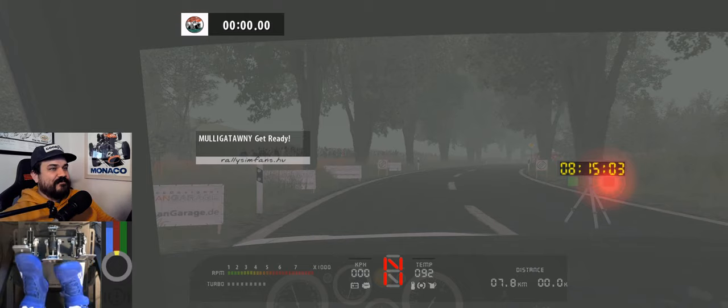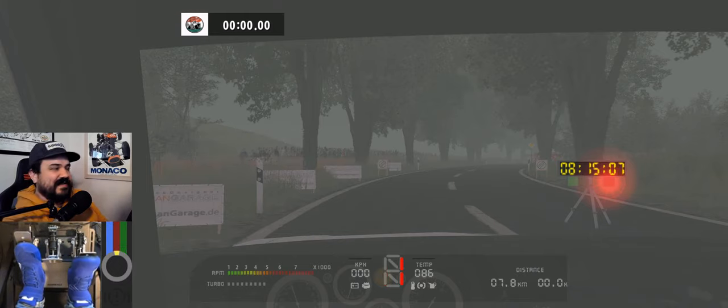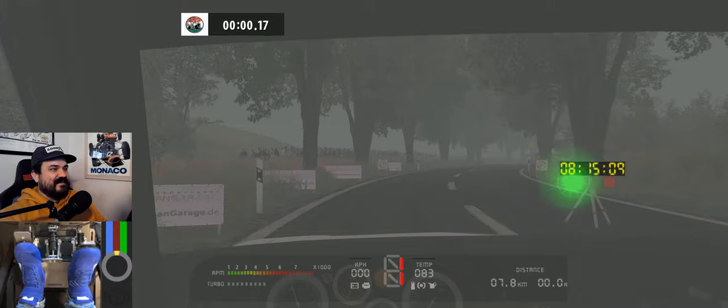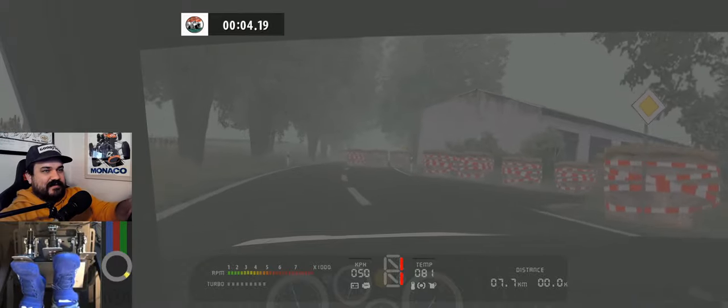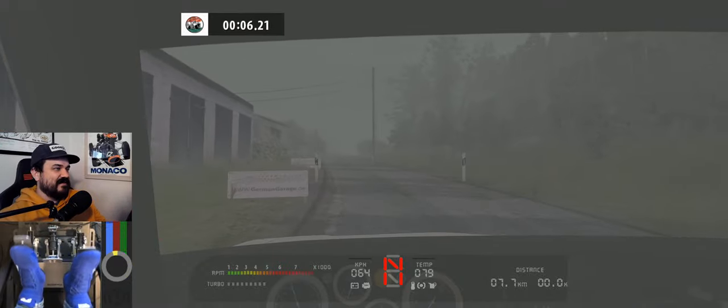Oh my god, it's so foggy. All right, didn't anticipate that. Three, two, one, go. Just trying to get a nice pace going. This stage is weird, though. It starts off with kind of a racetrack right series of laps.